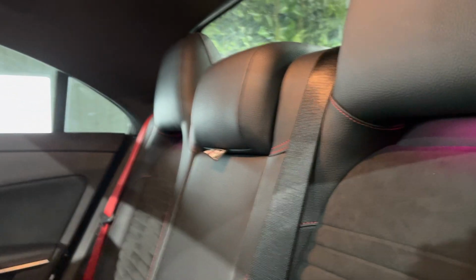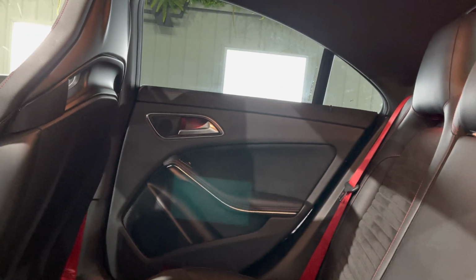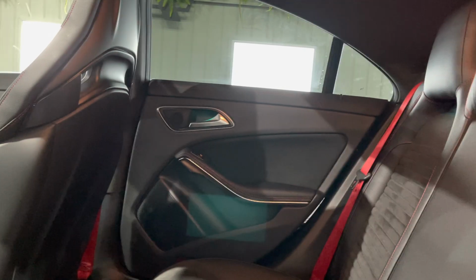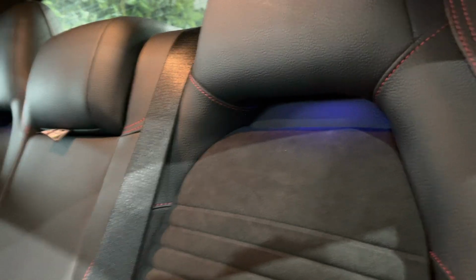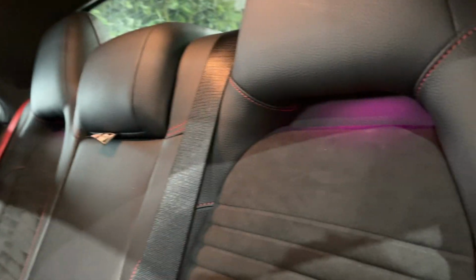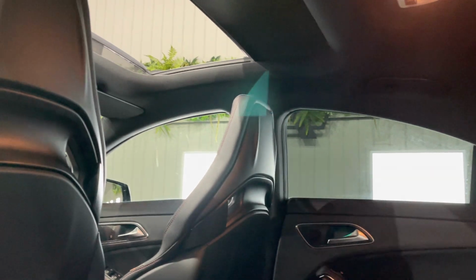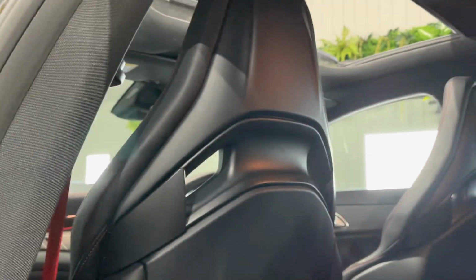See there the AMG floor mats. See there the ambient lighting is actually in the seats as well as in the door handles, and it's just cycling through. On welcome it actually cycles through a number of different colours, which is pretty cool. These fantastic AMG sports seats.